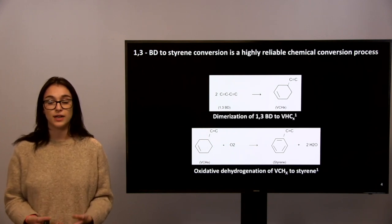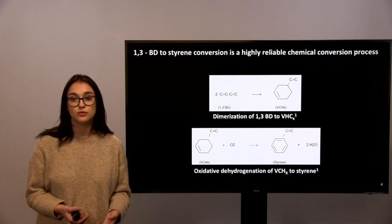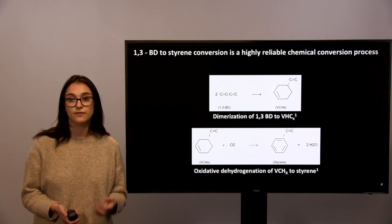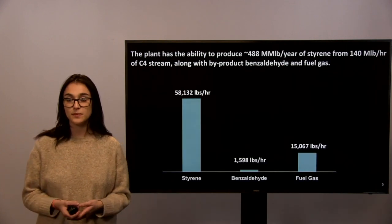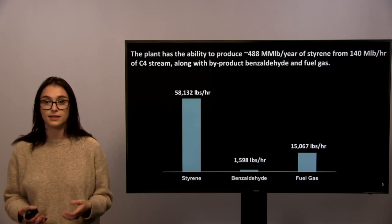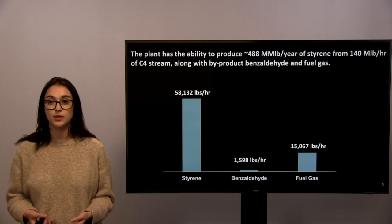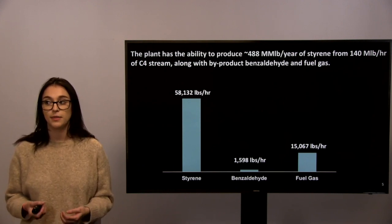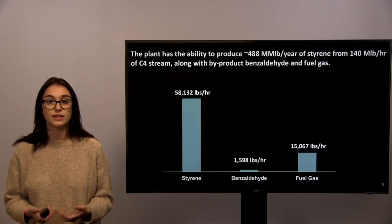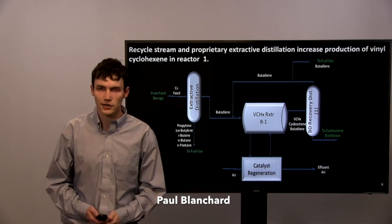And for this chemical conversion process, we have two main reactions that are going on. The first is a dimerization reaction of 1,3-butadiene to produce vinyl cyclohexene. And then the second is an oxidative dehydrogenation reaction that converts vinyl cyclohexene into styrene. So by optimizing these chemical conversions and performing product isolations from undesired byproducts, we have been able to design a plant that can successfully produce 488 million pounds per year of styrene from 140,000 pounds per hour of C4s. In addition, we have been able to isolate and purify benzaldehyde and fuel gas in order to increase the overall profitability of this plant.